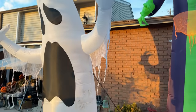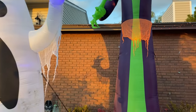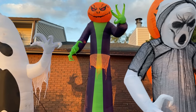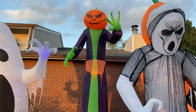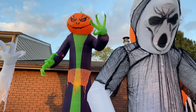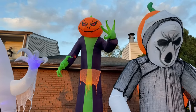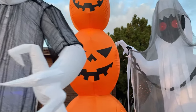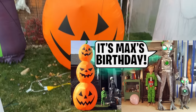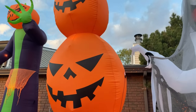There's that 12-foot ghost from Home Depot a couple years ago. He's a big papa. There's the 12-foot pumpkin reaper I got from Walmart half off last year for $25. It was like a return, and it had been inflated once, and there was just a little dirt on the stakes, but I got it for $25. Pretty good. Here's the 12-foot pumpkin stack Max got for his birthday last year. He was so excited. He wanted that thing so bad.